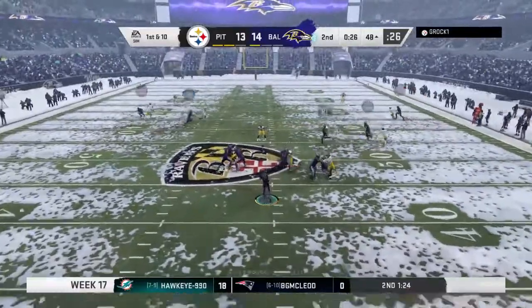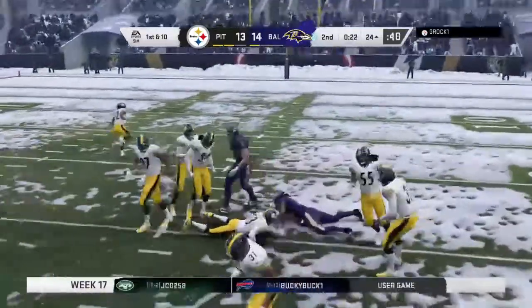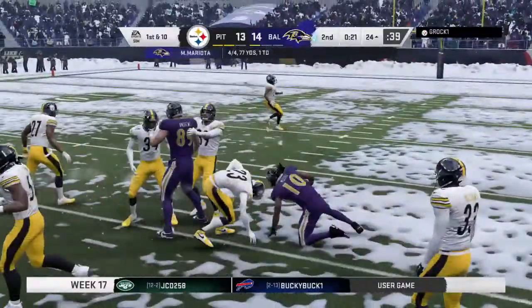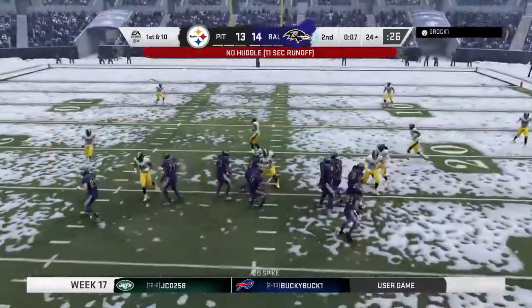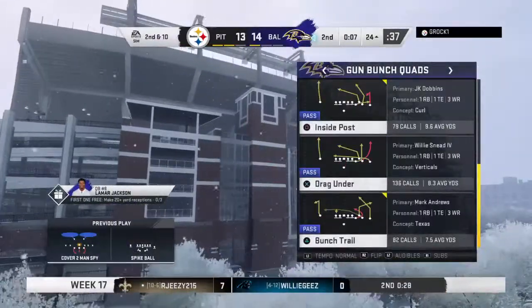First down, Mariota. He's going to find his receiver, Chris Moore. And he goes down, but not before getting this inside the 25. That one goes for 24 yards.